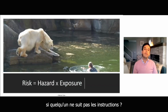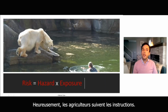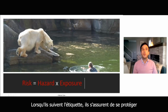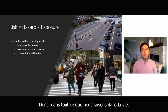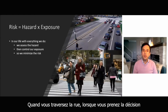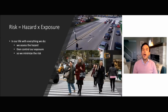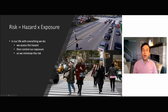What happens if someone doesn't follow directions? The exposure increases and then the risk increases. Luckily, farmers follow directions, they follow the label, and when they follow the label, they're ensuring that they're protecting themselves, they're protecting the environment, and they're protecting you. Everything we do in life, we're assessing risk. It's not that we are assessing it on a computational basis every time. We just do it by instinct. When you decide to cross the street in the middle of the road or at a traffic light, you're assessing your risk, and you are controlling your exposure by crossing at the traffic light. So your risk is acceptable.